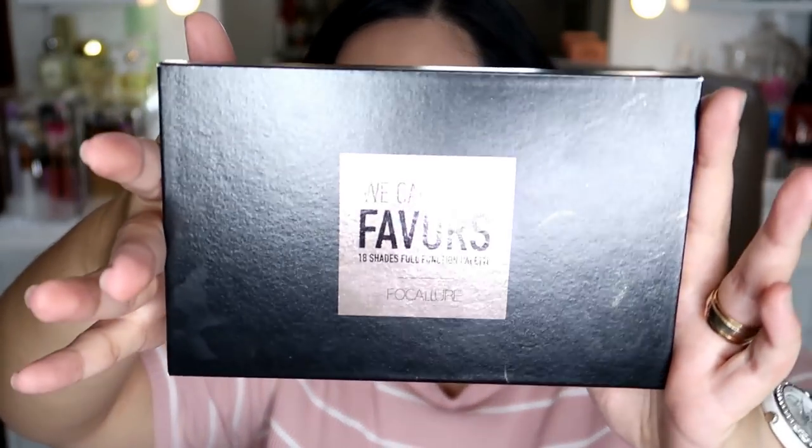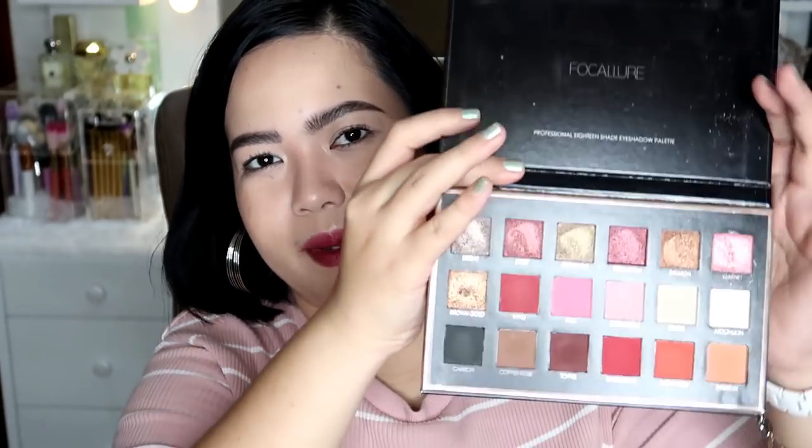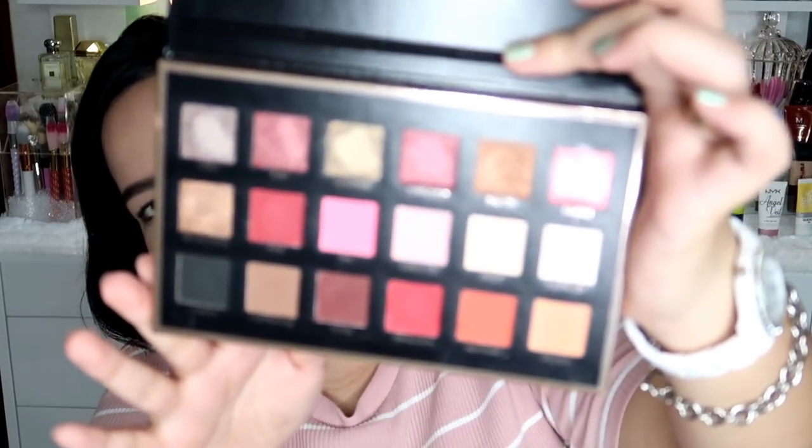I highly recommend it. But kung medyo mahal pa yung mga 400 pesos para sa'yo, I have another palette for you. And this one, less than 300 pesos lang to. This is the We Care Your Favors Focallure Eyeshadow Palette. It looks like this. Parang may pa-rose gold na kulay siya. And then when you open it up, ayan, ganyan yung mga kulay niya.